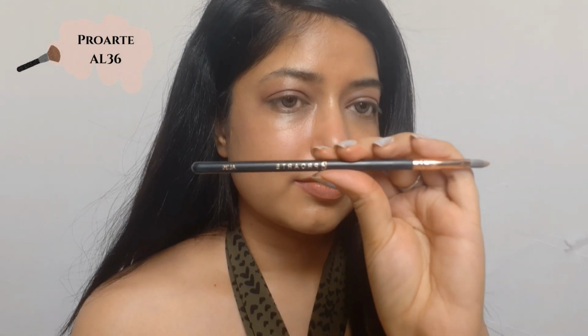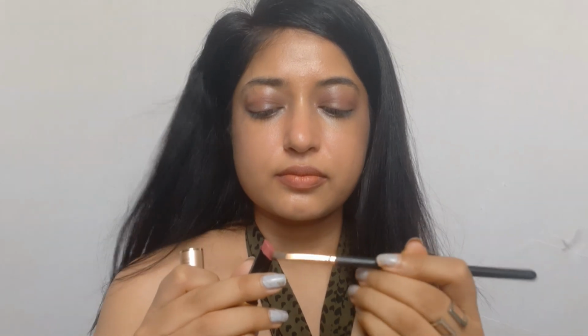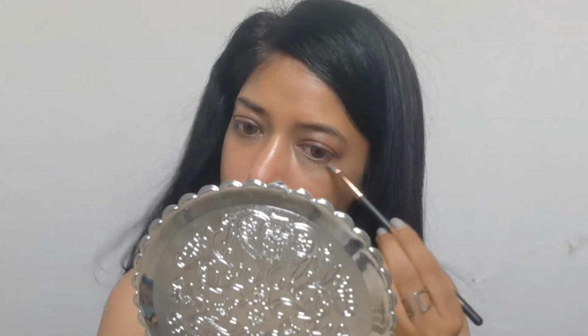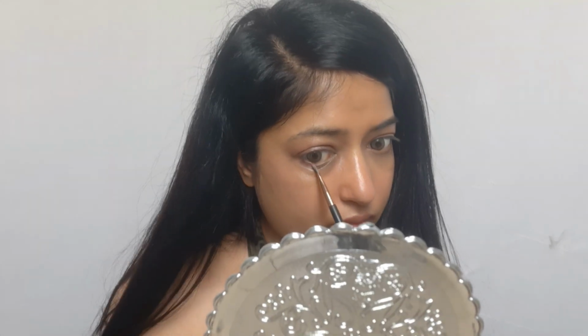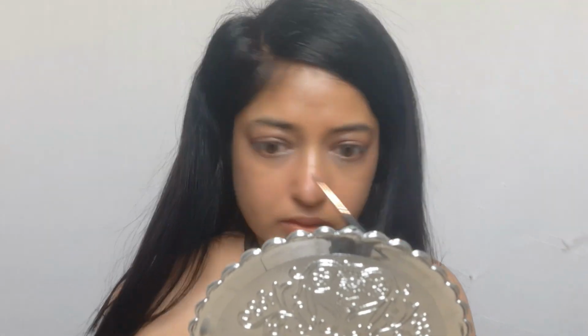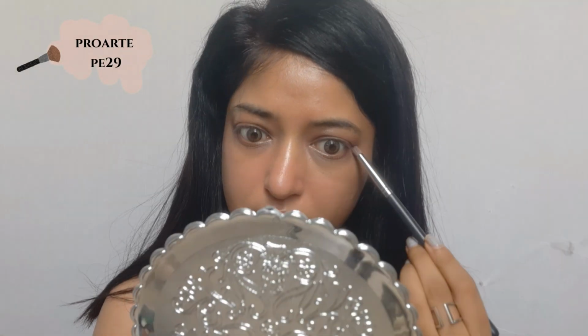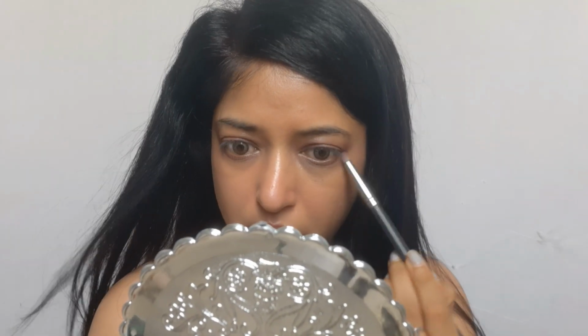I'm going back to my eyes again. I'm taking this pointed lip brush to be more precise since I'm working with a cream product. I don't want to spread it in an area more than I intended to because it's hard to blend cream product compared to a powder eyeshadow. Now I'm using this pencil brush and I'll be blending it mostly in the outer corner that fades into the inner corner.